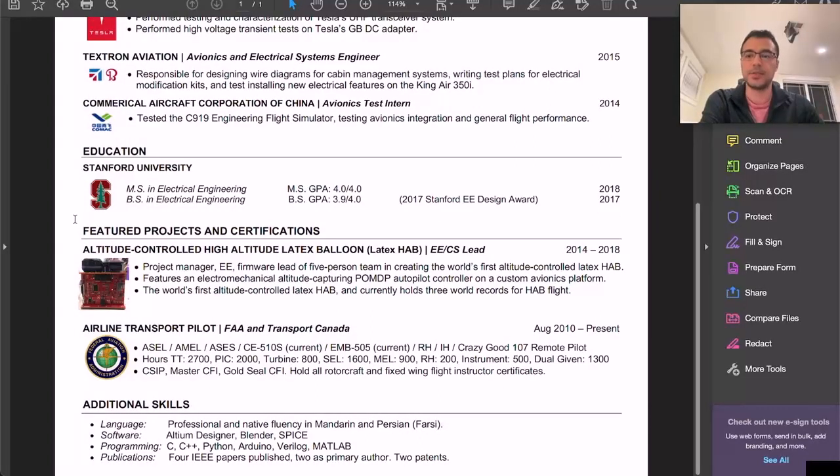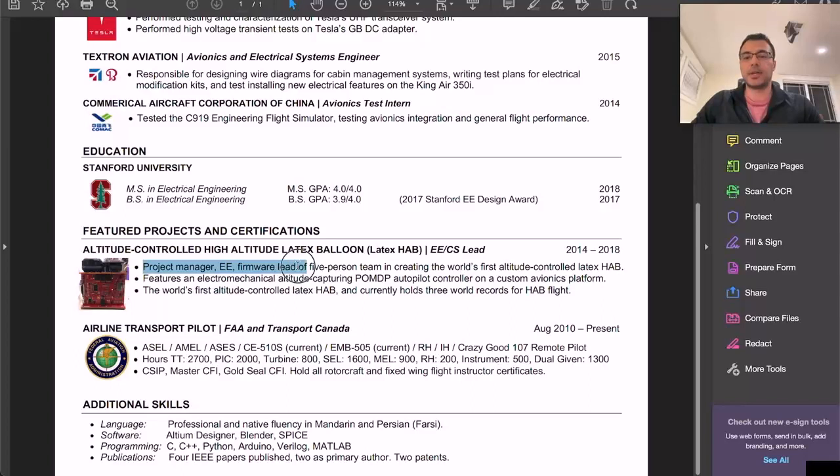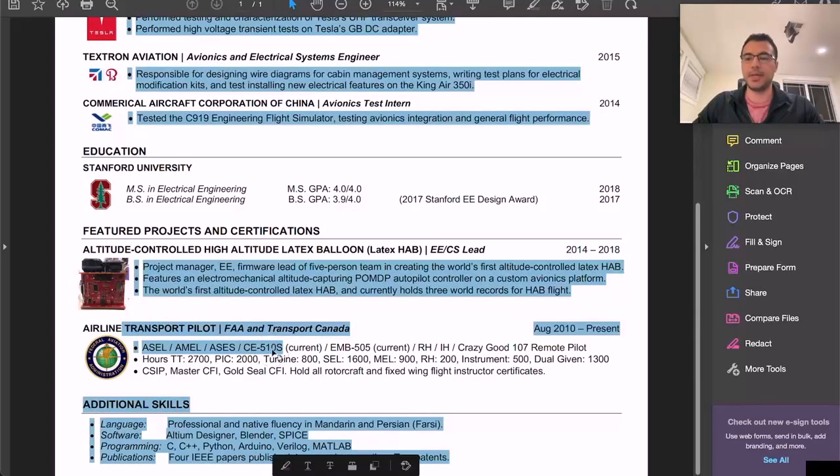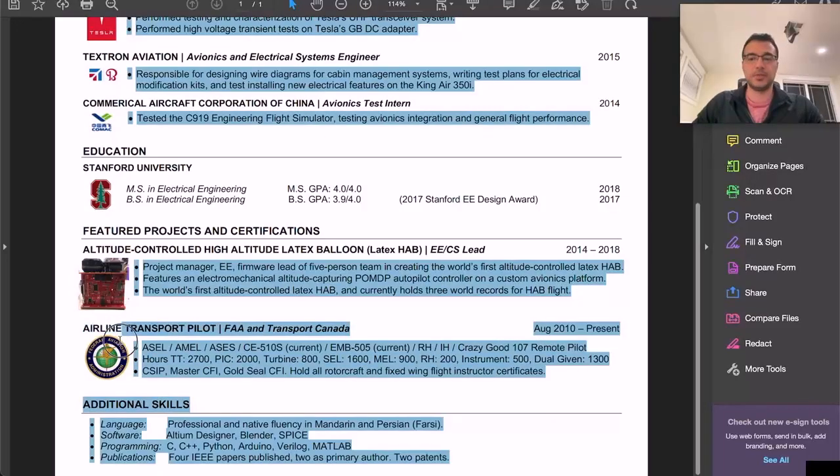Next, it's good that I have some projects and certifications. I talked about a personal project I worked on at home for an altitude-controlled latex balloon. Although this is a little bit too complicated, I really need to dumb this down for most people that read this because they may not understand exactly what was going on here. And again, I talk about what I was responsible for, but not necessarily what I accomplished. And the last one here is my pilot's license, again, full of abbreviations, completely unnecessary for electrical engineering positions. This is just too much information.